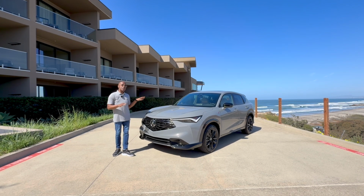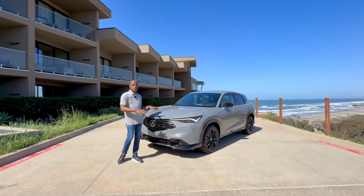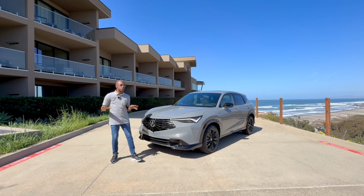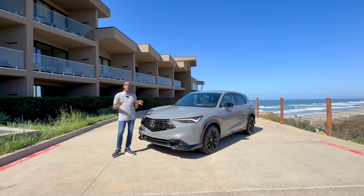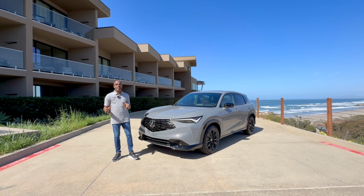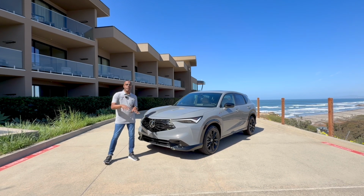Now, this is a brand new vehicle from Acura and a brand new nameplate, right? There's never been an ADX before. So let's talk about what this vehicle is and its positioning, right? Up until this point, you had to get an Acura Integra if you really wanted to start in the entry level of the Acura lineup of vehicles.